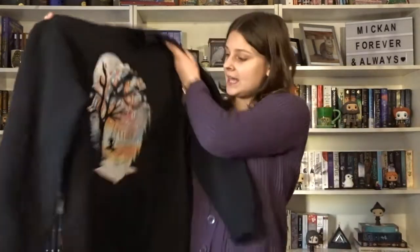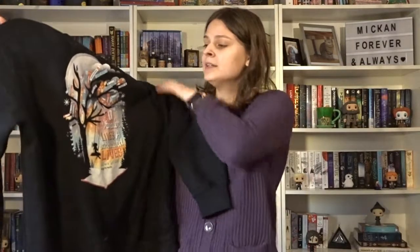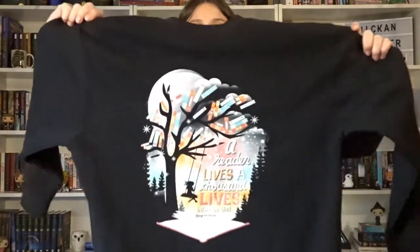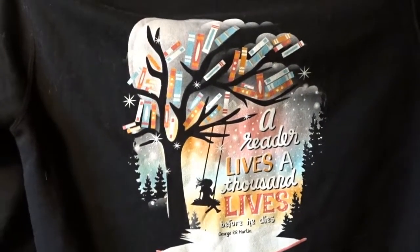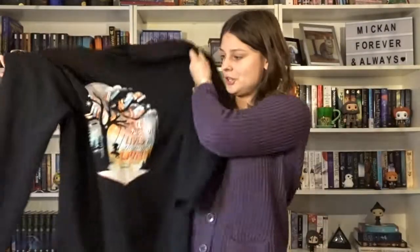Another sweatshirt, and this one is black, and it says, "A reader lives a thousand lives before he dies." This is a shorter version of a quote by George R. R. Martin, a quote that I've loved for a really long time now. And look at the design, it's just a girl swinging on a tree branch, and there are books in the tree, and I love this design so much. Like I said, this one is really soft as well, just like the other one.